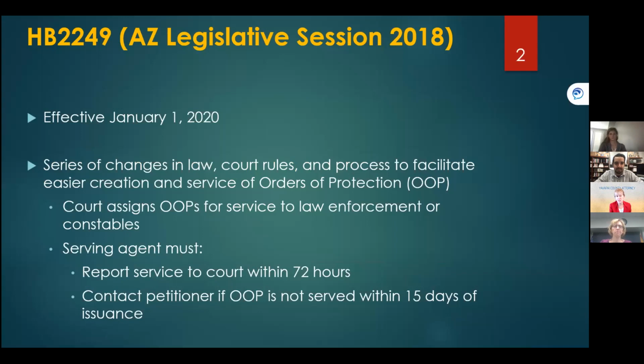The legislation itself addressed a series of changes in the law, court rules, and the process to facilitate the easier creation and service of orders of protection. What's new through the legislation is that the court assigns the orders of protection for service directly to law enforcement or constables. The serving agent must report service to the court within 72 hours. And if unable to serve the defendant, they have to contact the petitioner within 15 days of issuance.